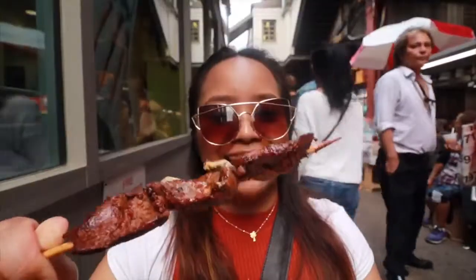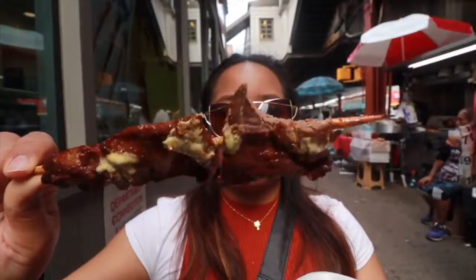These beef hearts are just out of control. They've been marinated for a very long time. They're grilled to perfection here. They're juicy, they're meaty, but they're dense at the same time, but they still stay so tender. I don't know how they do it, but wow.